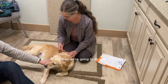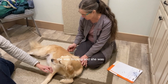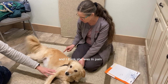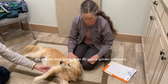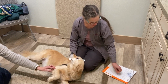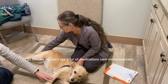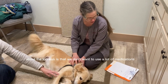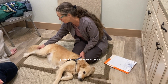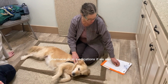I guess the other thing we can talk about is she got injured, didn't she? She was limping. Her best buddy is an 80-pound golden retriever, so twice her size. They play pretty hard. You also wanted to approach that naturally so that we wouldn't use a lot of medication, because one of the things about the kidneys is that we don't want to use a lot of NSAIDs. We don't want to go to the vet and get every pain drug there ever was. We want to try to minimize pharmaceutical medications, if we can.